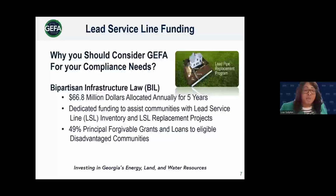Through the Bipartisan Infrastructure Law, EPA has allotted GEFA $66.8 million per year over the next 5 years. This funding will be solely dedicated to assist communities with lead service line inventory and lead service line replacement projects. $66.8 million per year for the next 5 years. Wow. 49% of this money will be allocated for principal forgivable grants and loans to eligible disadvantaged communities who meet GEFA's affordability criteria. So this is how the actual lead service line funding will be allocated.